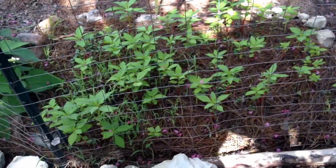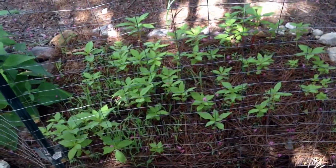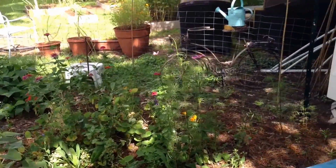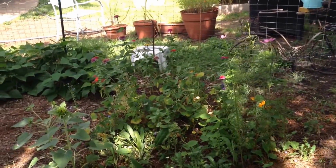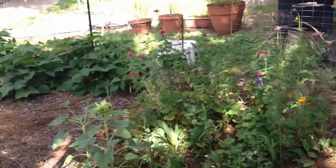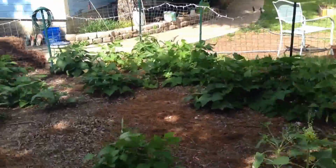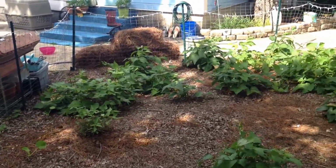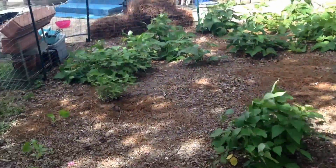Okay, so those are the flowers, but the shady flower seeds that I dropped down, I don't know, 2 months ago. And look at over here. Everything's looking nice, blooming. And those are all my bush beans. Oh, I just love the bush beans. They're just doing so good.